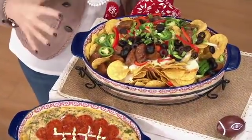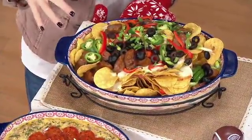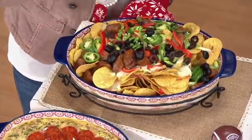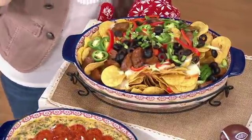So here's what I love. If you're new to Temp-tations, these pieces go in the oven up to 500 degrees. So literally we tucked this under the broiler before we took it out so that cheese gets all nice and caramelized and ooey gooey. Is this crispy andouille? Yes, it is. In honor of your jambalaya. Well, and in honor of Chef Emerald being here.